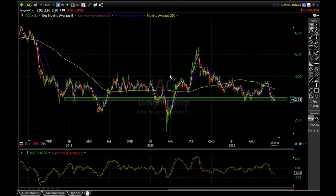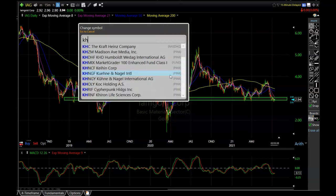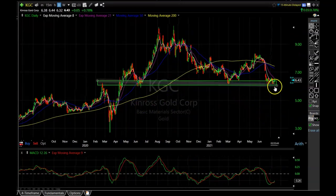But another one I want to show you is KGC. This one is also pulling in to long-term support, and I'm betting that this is probably going to hold, especially you can see how the MACD is starting to turn positive as this is going sideways. So I'm bullish on KGC as well, and just waiting for that breakout before I add it.